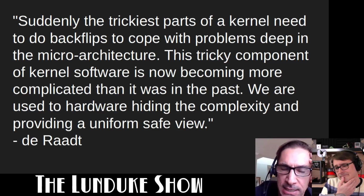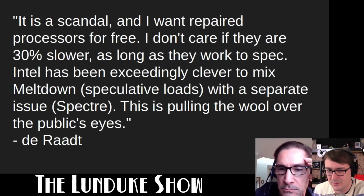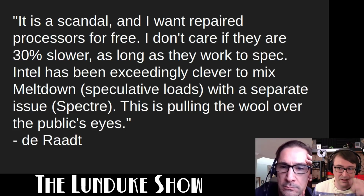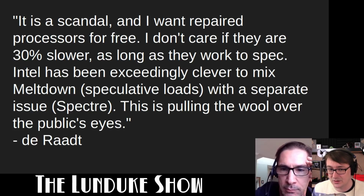But now it's not just Intel, right? It's a whole swath of others. So this is what Theo's really getting at here. Theo de Raadt is really saying, let me bring this slide up. Intel has been exceedingly clever to mix Meltdown, speculative loads, with a separate issue, Spectre. Meltdown and Spectre are really two separate classes of vulnerabilities. One hits Intel and hits Intel hard and doesn't really impact AMD and others quite so much. And there's a separate issue, Spectre, that is kind of mushed together with it, as far as at least the media is concerned.